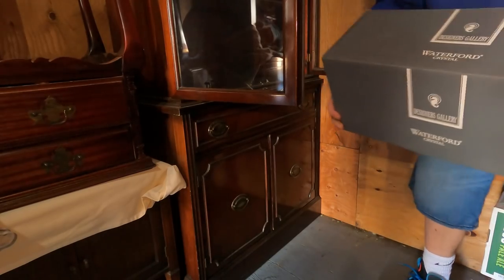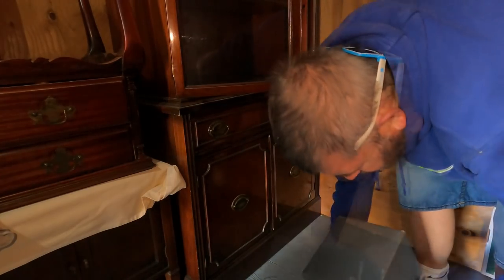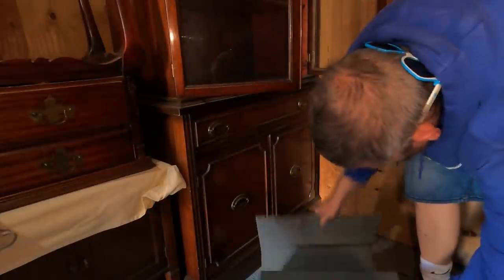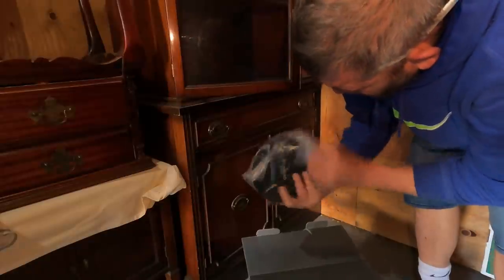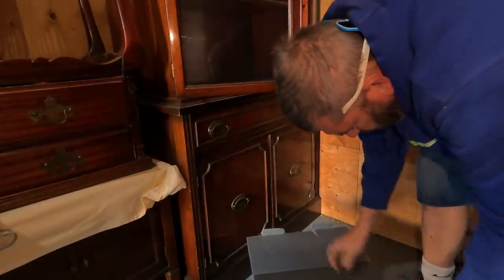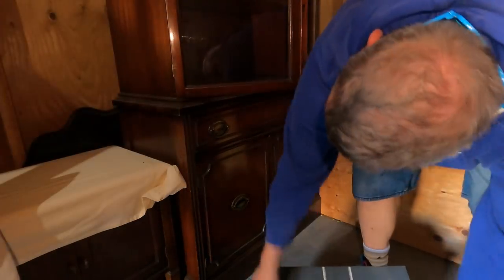China. Waterford Crystal. Come on. What do we got here? What you know about Waterford, Uncle Mike? Just drying the box, brilliant Michael. Oh, it's a candle stand. Waterford. Wow, okay. And then it's got the hurricane lamp. Usually those come in pairs. There's the marble there for the other piece.